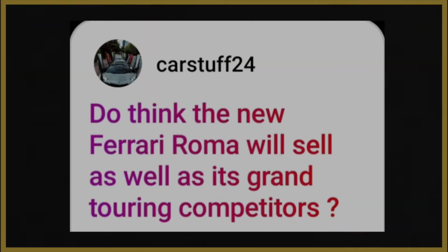Ask us a question. Yeah, and so last week we got a question from an Instagram user named CarStuff24. He asked, do you think the new Ferrari Roma will sell as well as its Grand Touring competitors? Yes. Definitely. 100%. Because it's a Ferrari, and it appeals to everyone who doesn't want a Ferrari, as I've said this before.